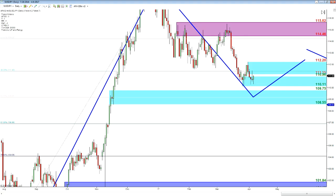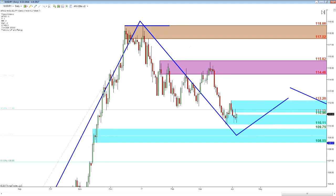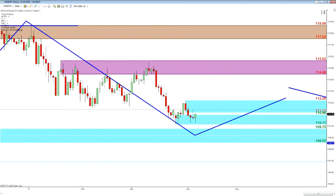In doing so, I think it could knock out some of the people that have already gotten long on this thing, and it would be right at the 50% area. So that would be a measured move, and then we could possibly see a retest of the highs of 118. Now, again, this is the big long-term perspective, but for this week, what I would like to see happen is price fail once again and actually come lower. Okay, so I'd like to see price hitting the 109.75 area this coming week.